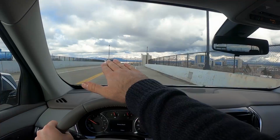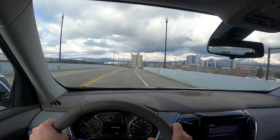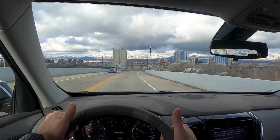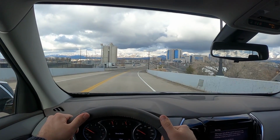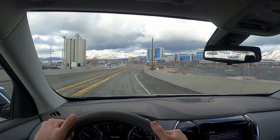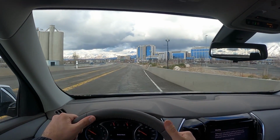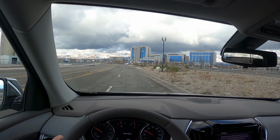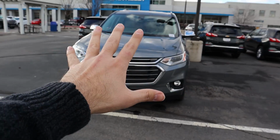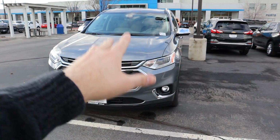And by the way, this is why I love Utah. Look at all those mountains. But yeah, I mean, just as like a complete package, it's really solid. It's a comfortable vehicle, and it's right at the right price point for where everything else is at in this segment. So yeah, if you're in the market for a third row SUV, definitely take a look at the 2020 Traverse. And there we have it, everyone, the all-new 2020 Chevy Traverse Premier.